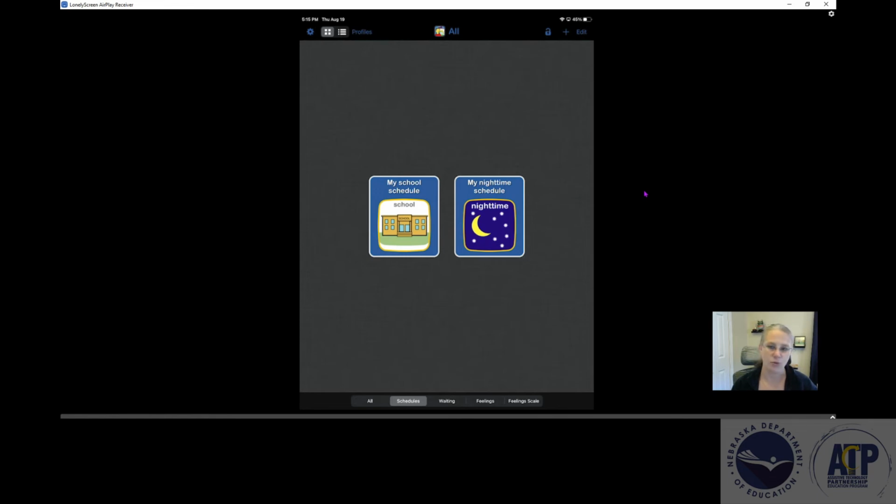You can go ahead and use the plus and the edit at the top to change and add and adjust and make new schedules for students. So while this is a paid app, it's a really, really powerful app for students who struggle with memory and maybe need multiple schedules or routines demonstrated for them throughout the day.